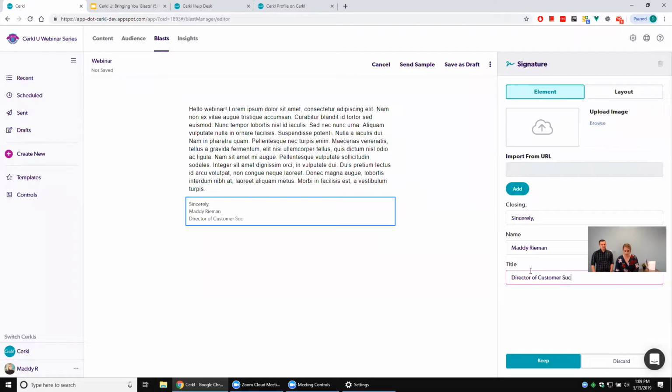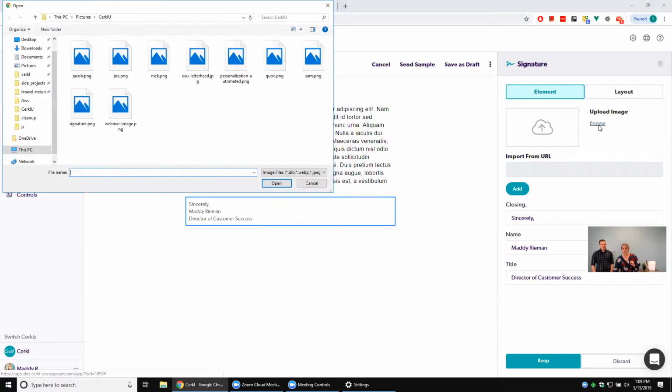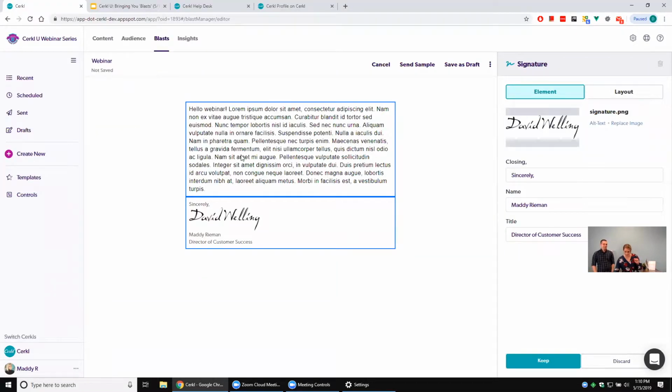I can spell today. There we go. Awesome. And then I can even upload my signature here. So I don't know, do you have a signature? Yes, perfect. Thanks, David. So now you can even upload the signature, and within the blast feature, we won't save that signature image for security reasons, but it'll allow you to upload any signature at any time for each individual blast.